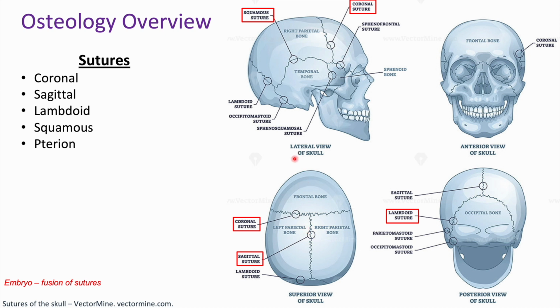And then we have a lambdoid suture, which you can really see on the back of the skull here. And that's named for lambda, the Greek letter. It's kind of like an upside down V.